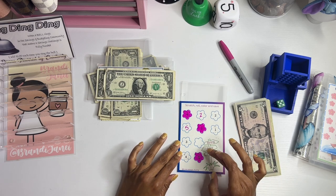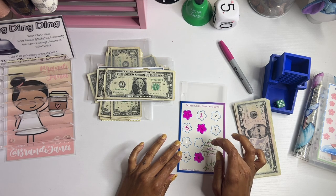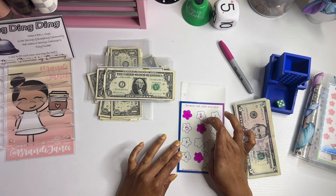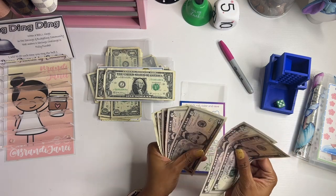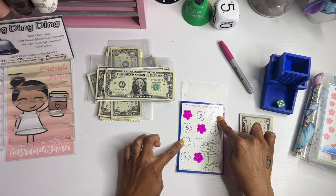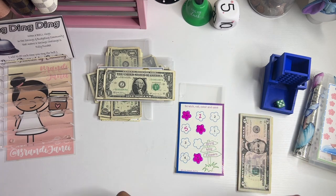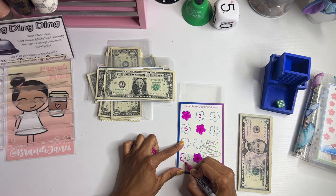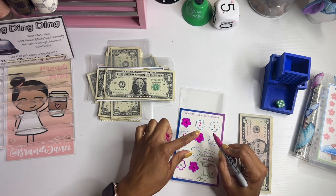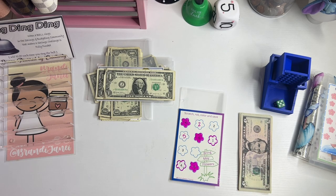5, 10, 15, 21, 23, 27, 5, 10, 15, 20, 25, 26, 27. Okay, so we only have 5 and then whatever this roll is left, and then this challenge is done. I gotta do something with these because these ones always throw me off. But just so I know that I did do them. Okay, so that's all that's left is those 3.